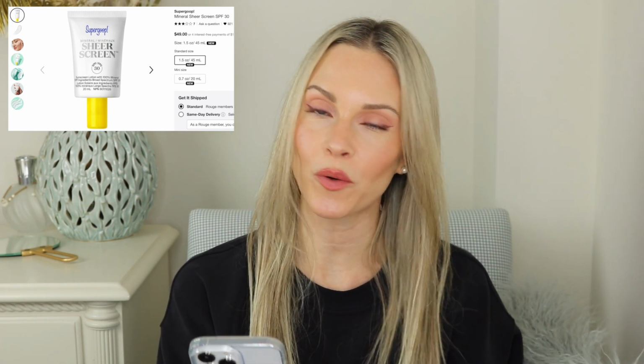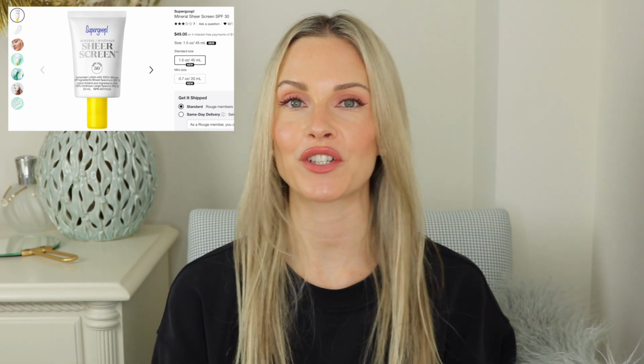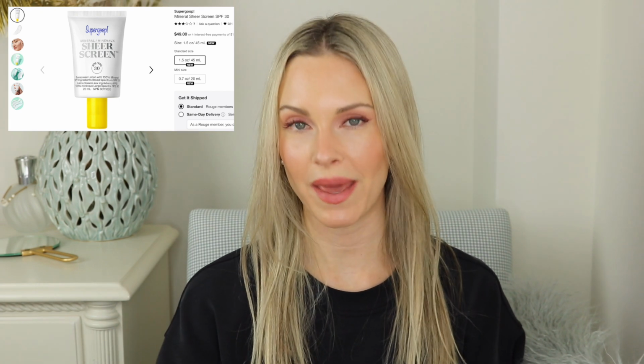So Supergoop came out with a new sunscreen, and this is their Mineral Sheer Screen SPF 30. So this is a mineral formulation, and this one appealed to me right away because number one, I love the Glowscreen. I really love that for that glowy complexion, especially when I want something to shine through my makeup, giving me that extra glow and dewiness, but of course getting that extra protection. But this one here would be really nice, especially if you want something that is mineral but something that is sheer, that is not supposed to give you that white cast. So great for normal, dry, combination skin.